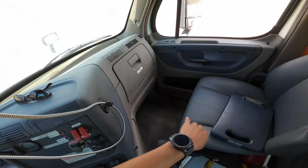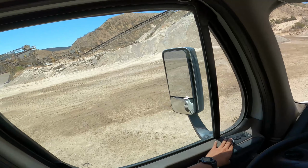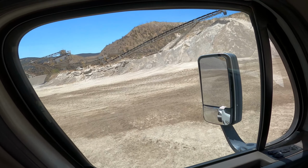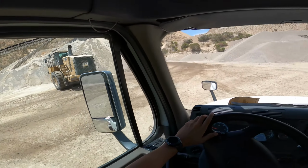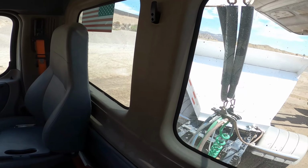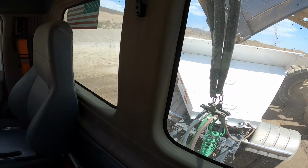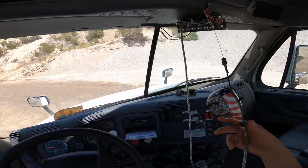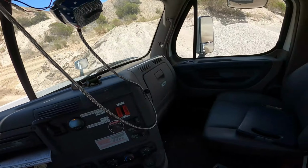All right. Let's see how long that guy stays there. Probably not too long, but you know, worth a shot. And here comes Mr. Loader. Alrighty, thank you, sir. 10-4. Just make sure I don't get ran over here.